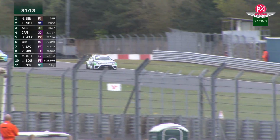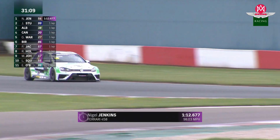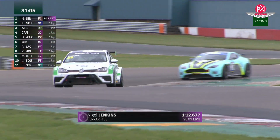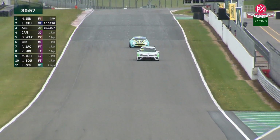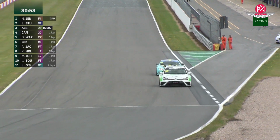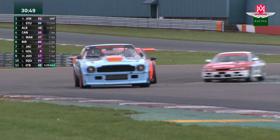So the Aston Martin GT4 car is reeling in the TCR car. I've heard people say before, though, that well-prepared and well-driven TCR cars are pretty similar in pace to some GT4 machinery. And, of course, that is the older-shaped Aston Martin Vantage GT4 now, so a few years old, probably about 4 or 5 years old, that particular example. And the Alberts are hoping that they can get themselves one further step up the podium. On the previous lap, the Aston Martin was 2 tenths quicker.